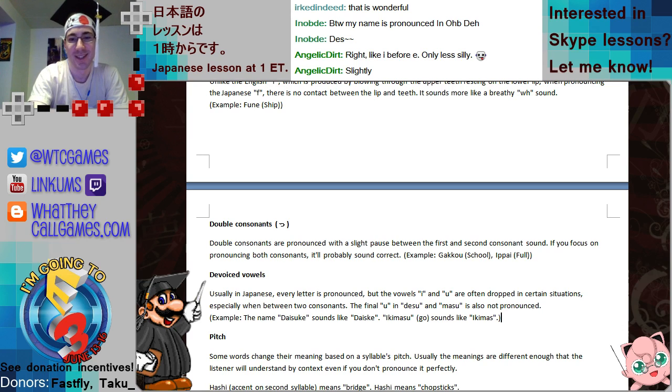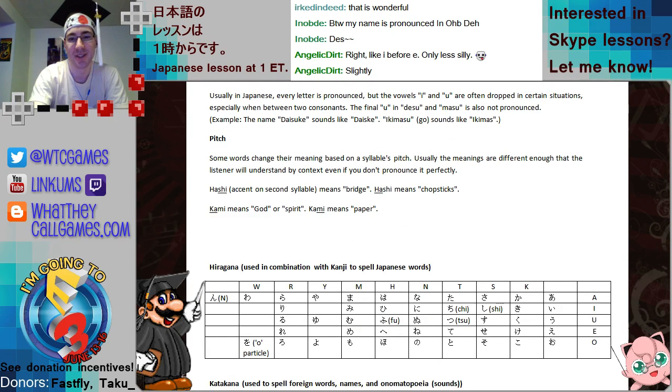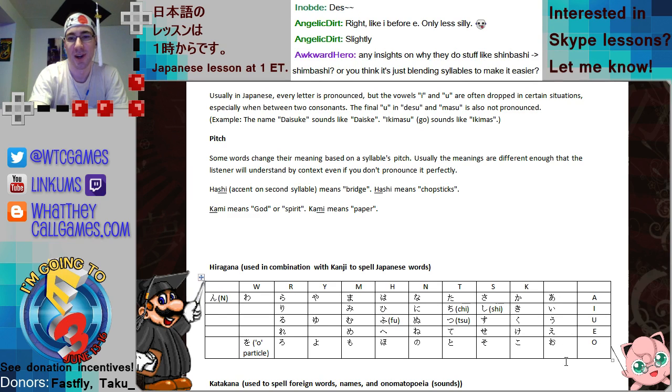Okay, so I was saying earlier how all the letters, except for N and I guess the vowels, are going to be a combination. Why they do stuff like shinbashi, shimbashi.